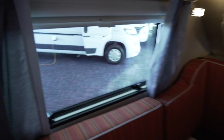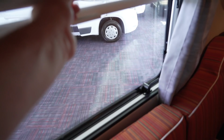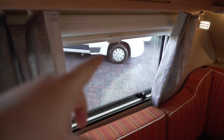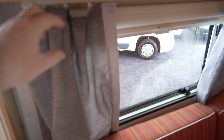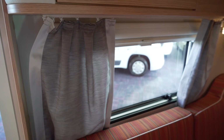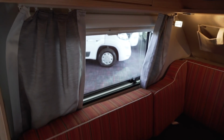A window beneath which, like I say, you can open. It's got fly screens as well as blackout blinds that come all the way down. Interestingly, as well as the blinds, you've got fake curtains. They don't actually go all the way across. As you can see at the top there, that's as far as they go. But yeah, nice, gives it a bit of a homely vibe at least.